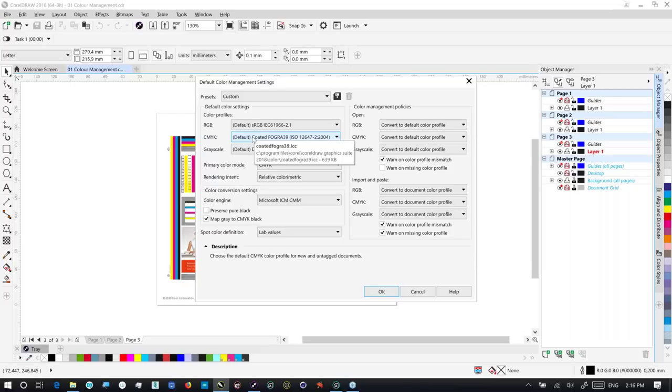So Fogra 39 is a good ISO standard. It gives us a nice wide gamut on cyan for the types of work that we do. And of course, the dot gain, and I don't want to bore you with unnecessary details, the dot gain is something that you want to consider as well. If you're dealing with relatively modern equipment, the dot gain essentially is too high. So just a quick explanation of what dot gain is.